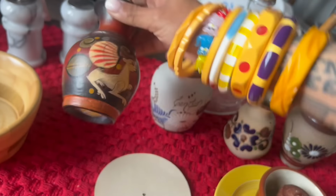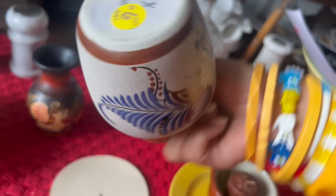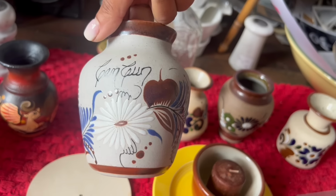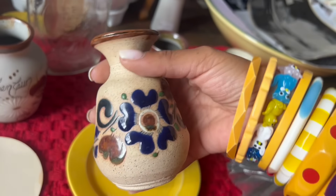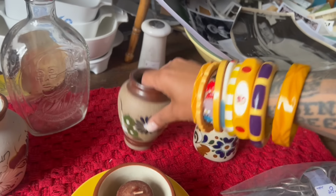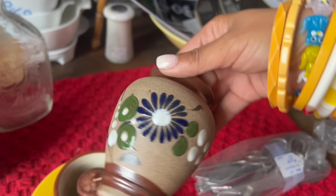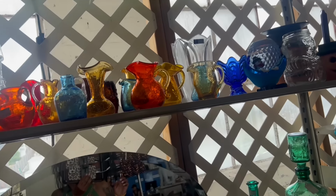Interesting one. That's not Mexico. Interesting. What's this? $6. Cancun. I like the little mini vase. $4. That one's got a fun shape to it. I'll take that for $4. Why not? For $4, I might as well take all of them. Those are good buys. Some crackle glass.